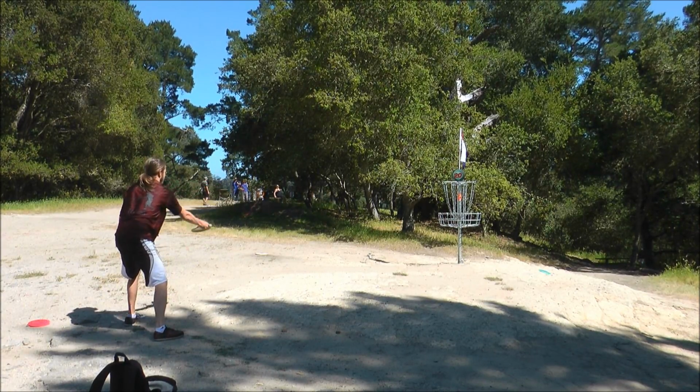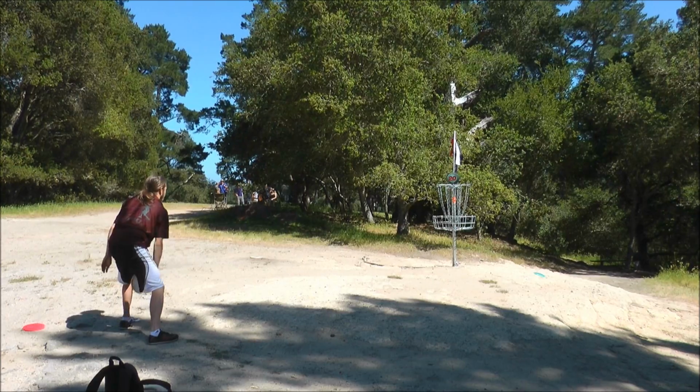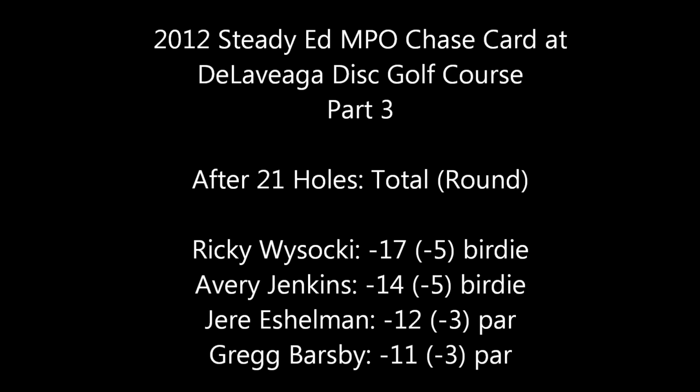So I can see Avery's disc, that turquoise disc over there. He is parked for his birdie, and we got Greg putting for his birdie. Oh, looks like he let go just a little late. Giving himself a round of applause for that par.